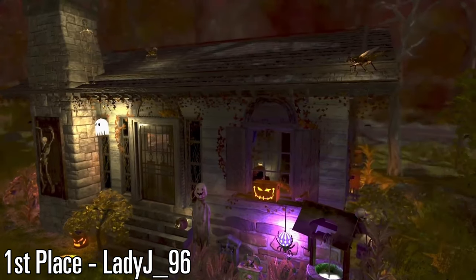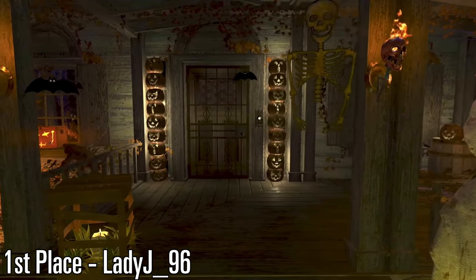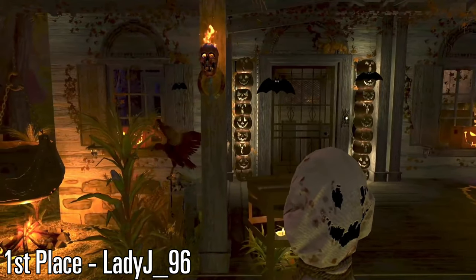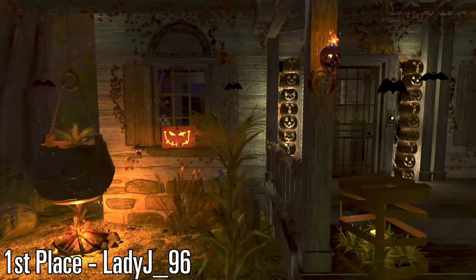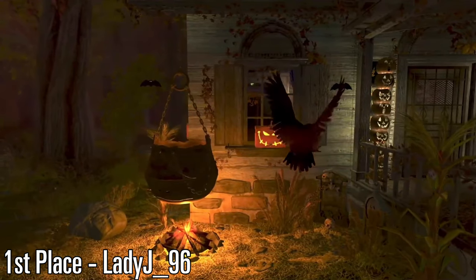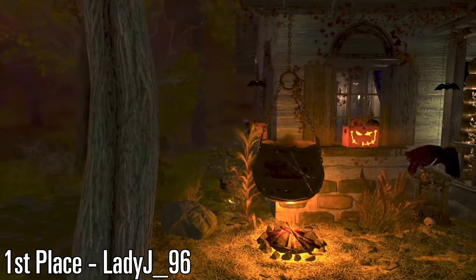Something the team kept mentioning while talking about this place was how amazing the lighting was. And in this camp, I absolutely agree. The lighting was on par and so absolutely well done. The team also talked about how this is their favorite Halloween camp thus far in October. And like I said, this is absolutely my favorite as well.